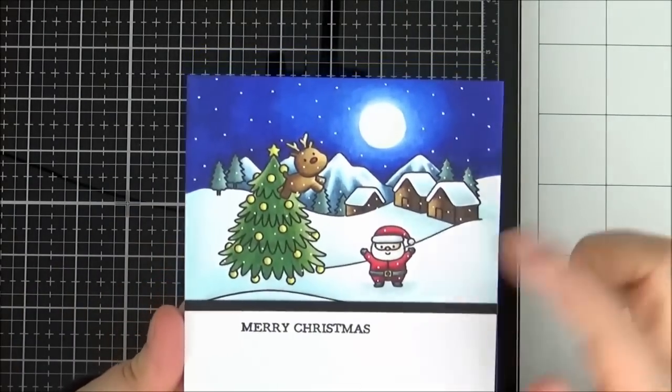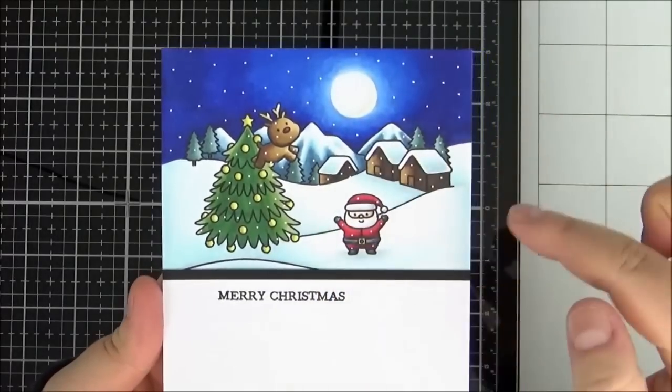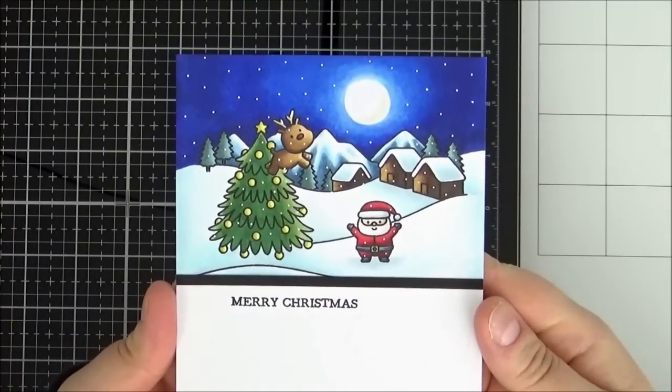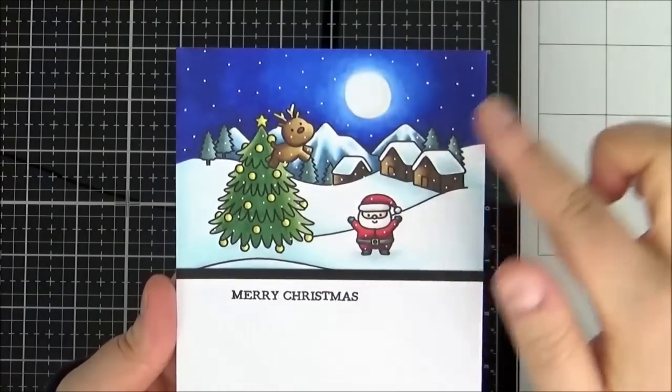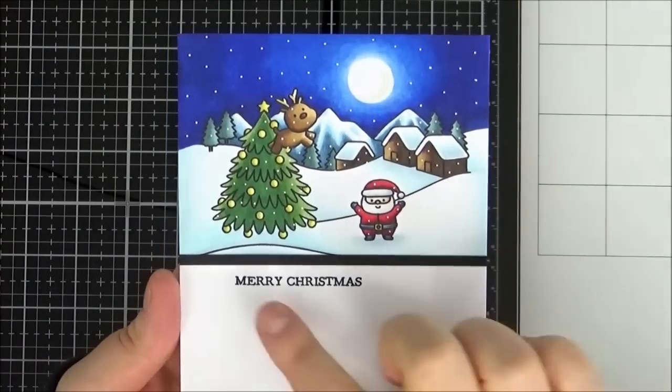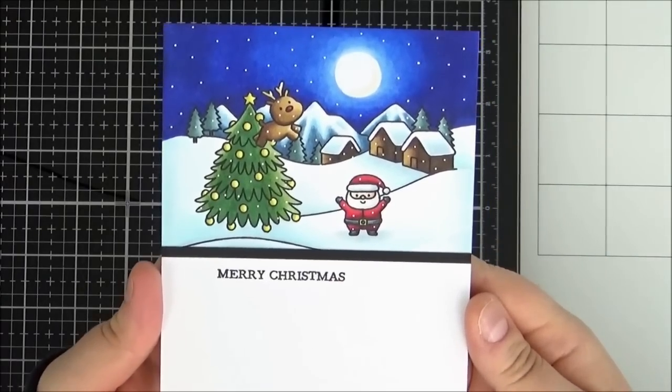So this is the card that I made with all of those sets. I stamped out the little Santa and the reindeer, masked them off, and then stamped out the Picture It Christmas scene behind. And then obviously coloured that with Copic markers, added on some snow with a white gel pen, and then the sentiment there is from that Christmas Type stamp set.